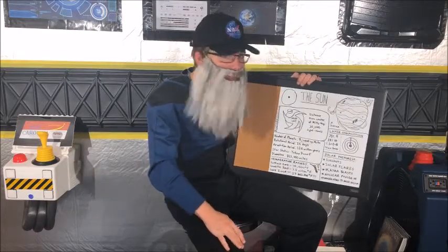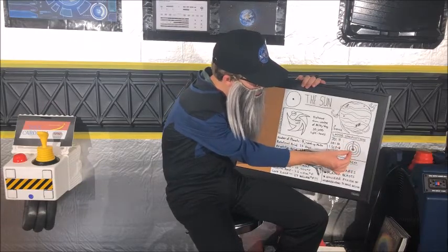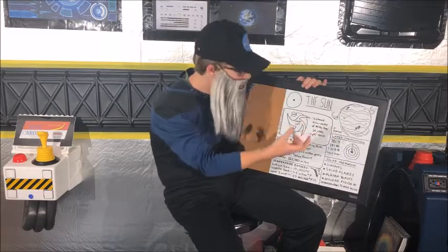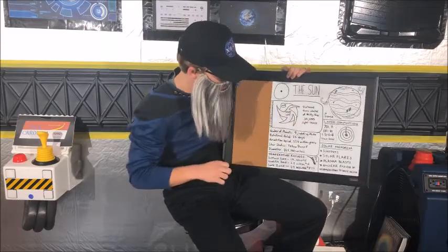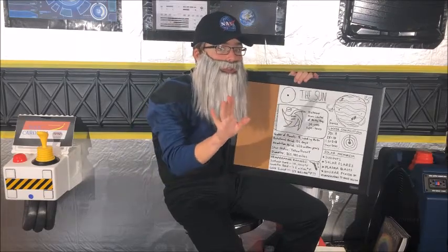But anyhow, it gets hotter. For when you go down deeper into the sun, there's something called the convection zone. And here, the convection zone is about 3.6 million degrees Fahrenheit. But wait, I'm not done yet.